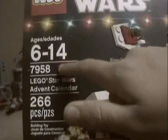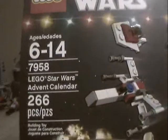If you've been wondering, it's recommended ages 6 through 14, set number 7958, and it's 266 pieces. Alright. So, I bet this is gonna be a minifigure because it was mini model. I bet it's gonna be a minifigure. Let's find out. No, it is not. Okay. Minifigure. Oh, I thought that was gonna be a pattern. And it's actually a little spider droid.